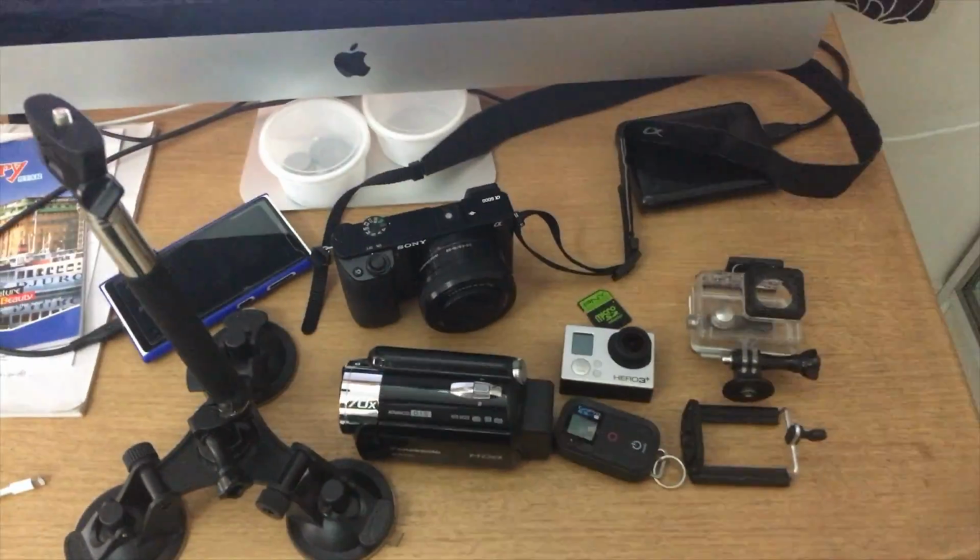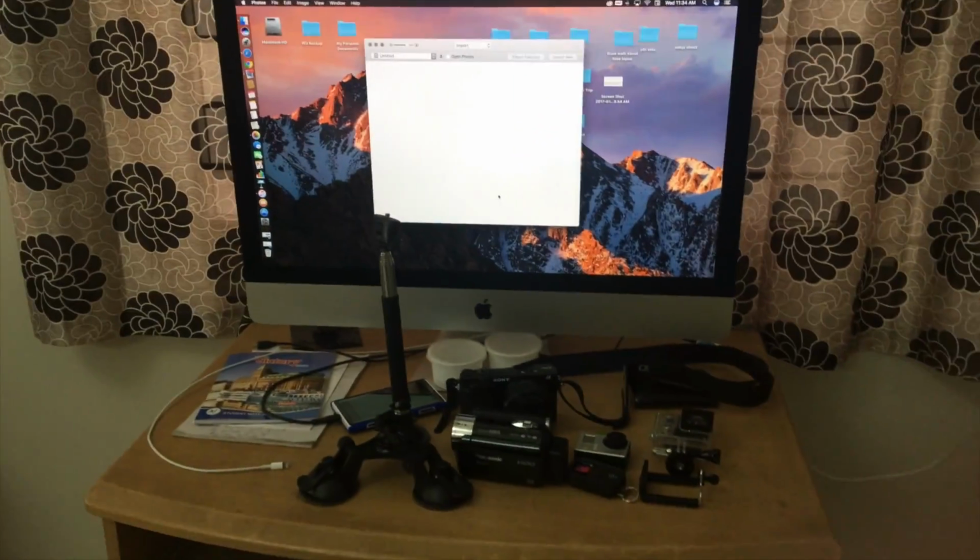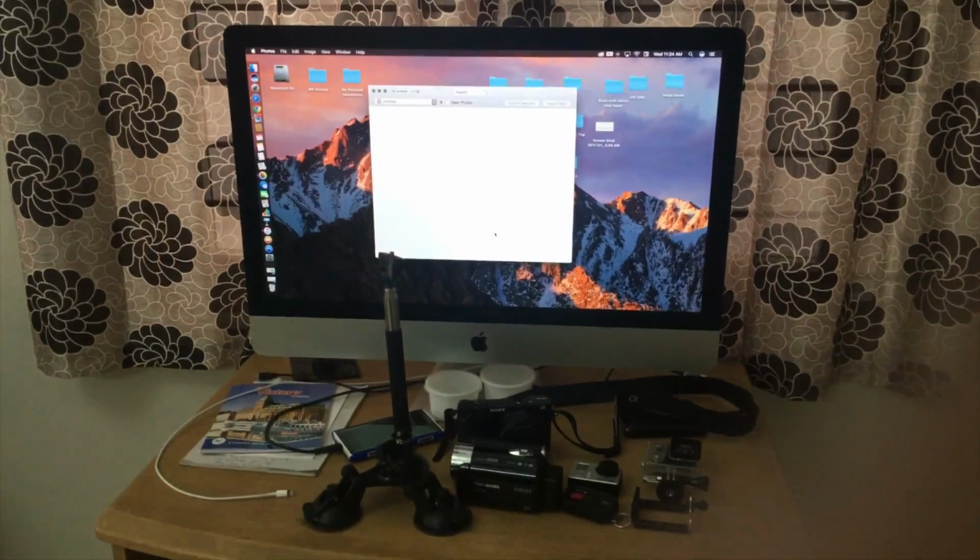So the final piece, I use the iMac 27 with the 5K Retina. The problem I face with editing on the iMac is that it's got a beautiful display. It's got 5K resolution. So when you have a 5K picture or a 5K video, and I put it up in this, it looks amazing, it plays amazing.